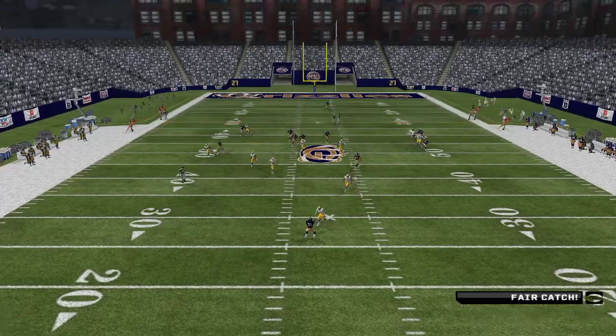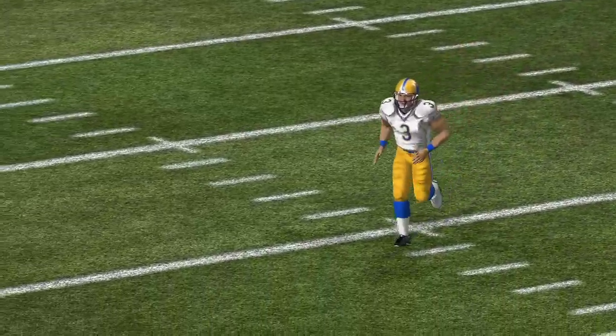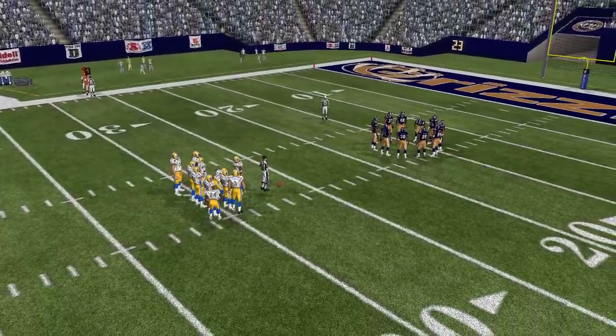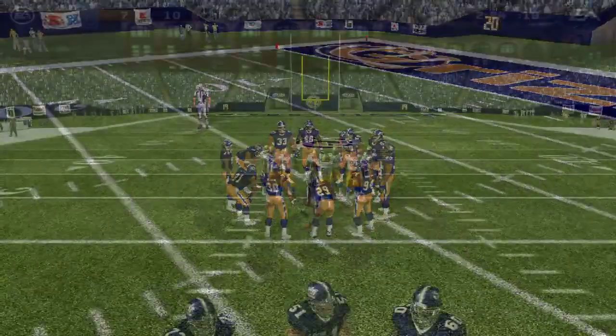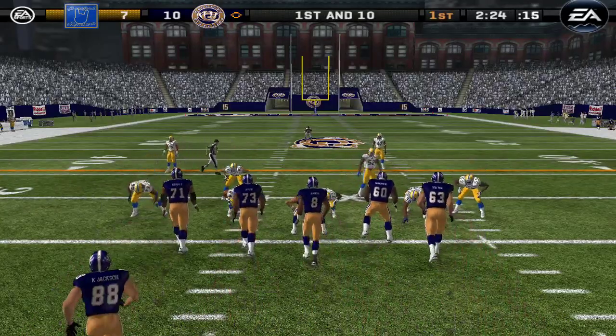Fair catch. Fair catch made. Decent punt. 26-yard line. Really surprised out of that whole roster that Braxton has the return duties. At the 26-yard line. First and 10.